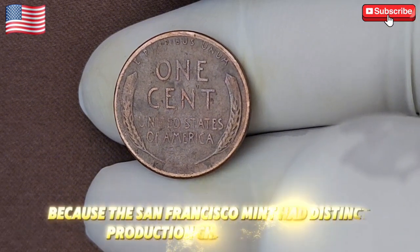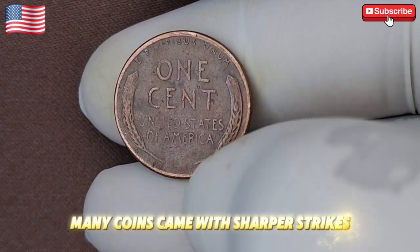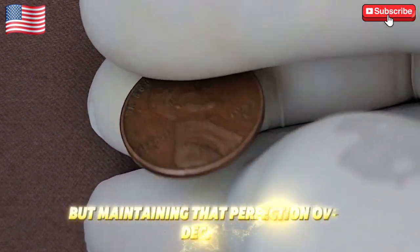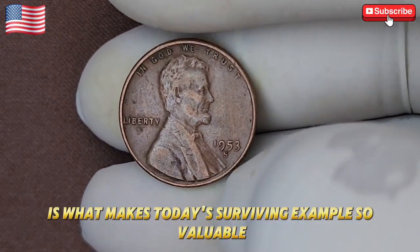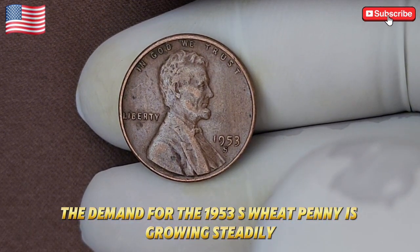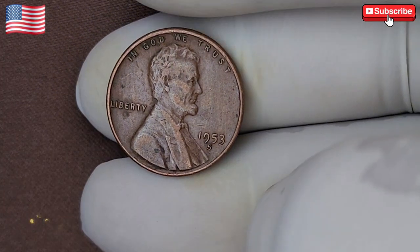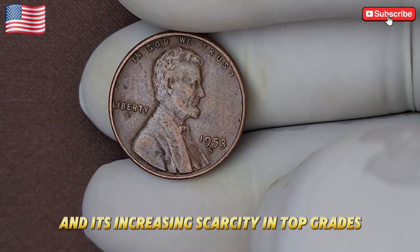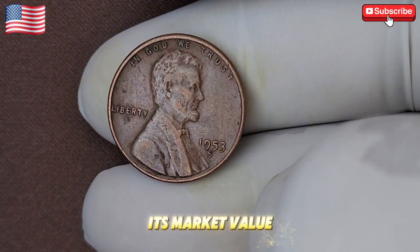Because the San Francisco Mint had distinct production characteristics, many coins came with sharper strikes, but maintaining that perfection over decades is what makes today's surviving examples so valuable. The demand for the 1953 S wheat penny is growing steadily, driven by both its historical significance and its increasing scarcity in top grades. And now for the most exciting part, its market value.